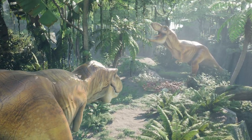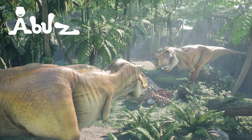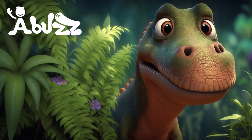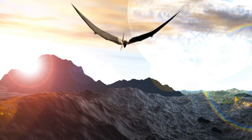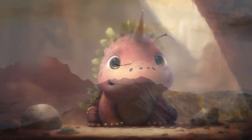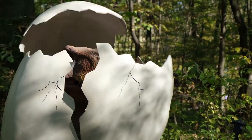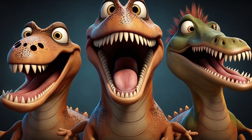Dinosaurs were giant creatures that roamed the Earth millions of years ago. They were so big that some of them even weighed more than a dozen elephants put together. Even though they don't exist anymore, we can still learn so much about them by studying their bones and fossils. How cool is that? So let's go on a dino adventure together and learn more about these amazing animals.